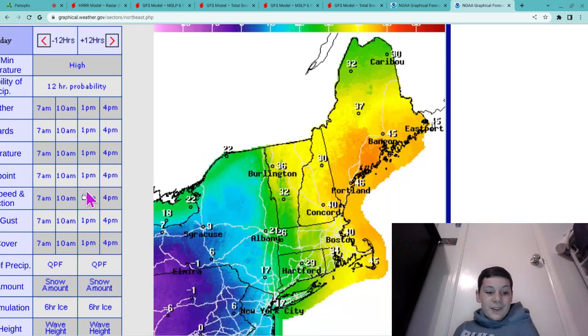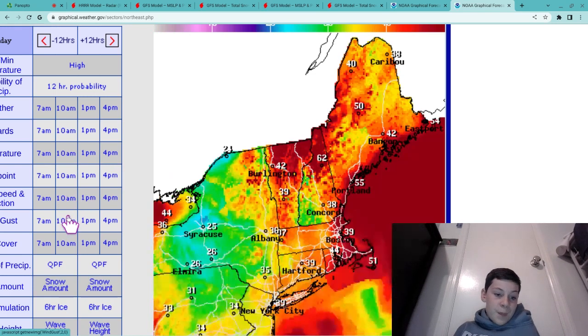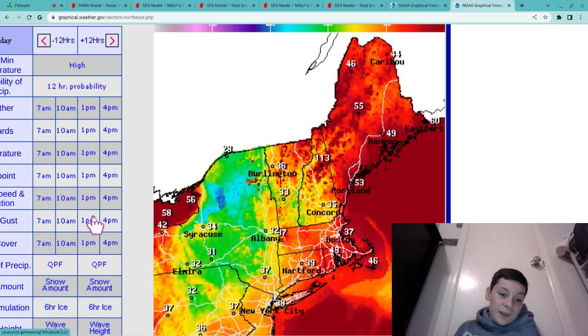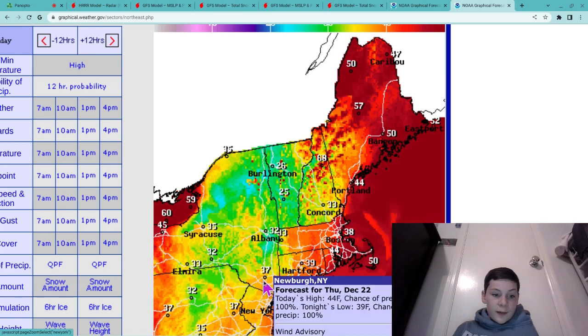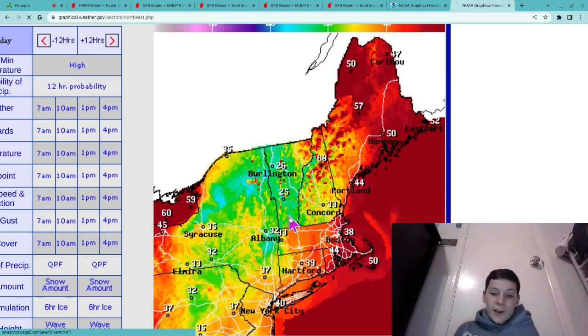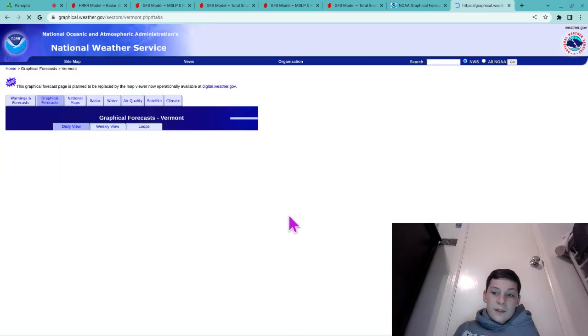But I mean, yeah, it's just gonna be very windy, guys. Everywhere, even in the Northeast. And then you got New York City gusting to 40. This just continues all through Friday. Just nuts.